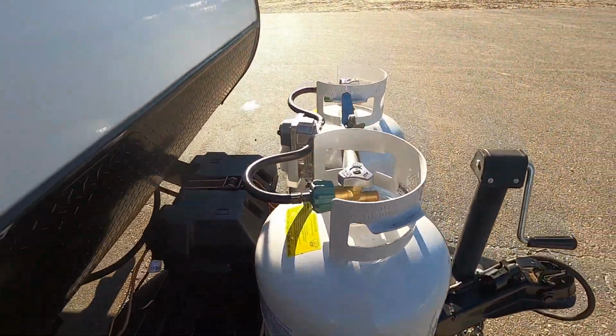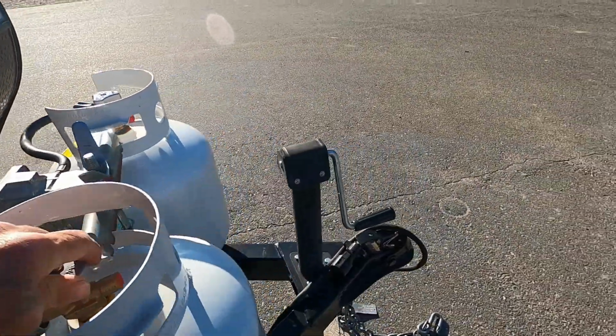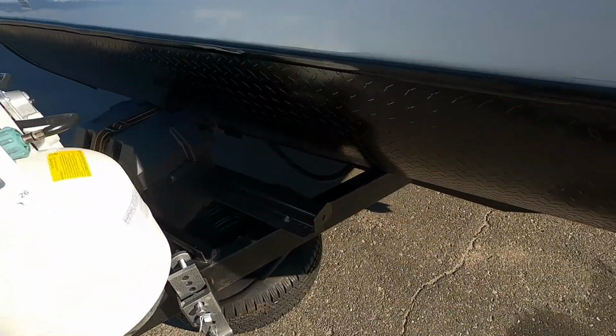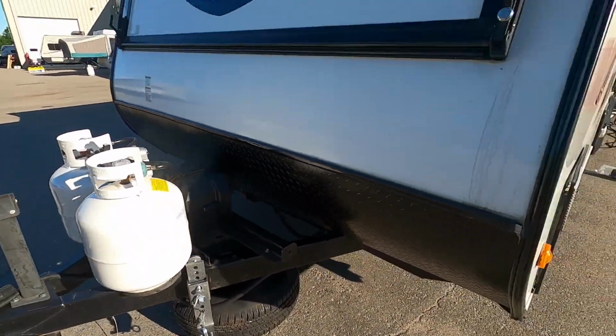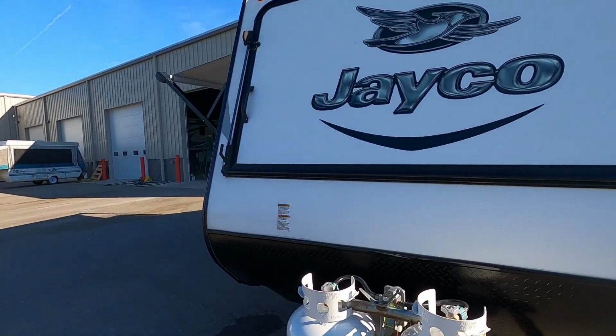Your propane is on a regulator. Simply point it toward the tank you wish to be using. Lefty-loosey to open. And your spare tire. That about covers everything on the outside. Let's go take a look inside your unit.